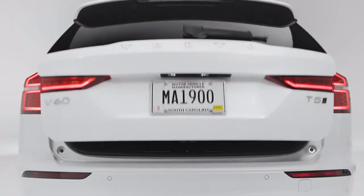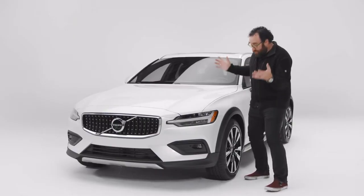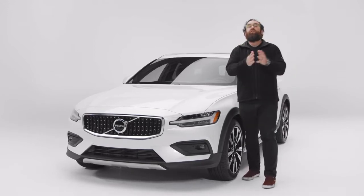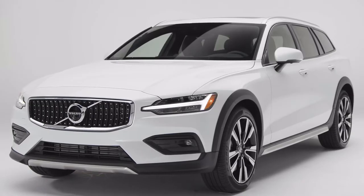You need to haul stuff? This can haul as much as an SUV. Plus it gets better gas mileage. Plus, look at it, it's gorgeous. Plus, it drives like a car. Actually, I would argue that because of the raised ride height and the wider track, it drives better than the car. So if you're watching this, I beg you, join the club, buy more wagons.